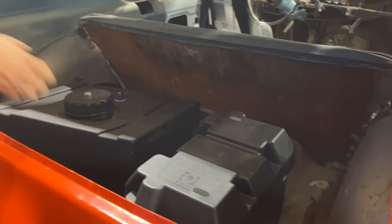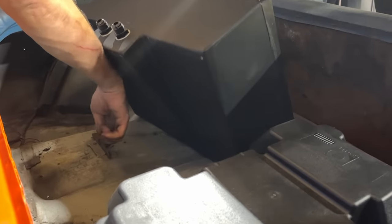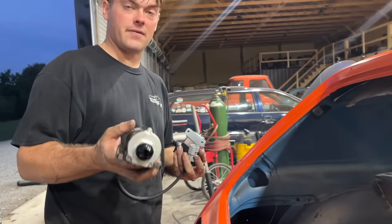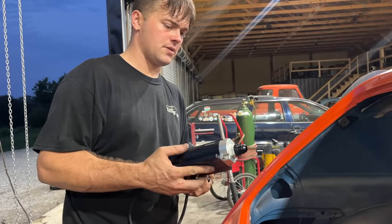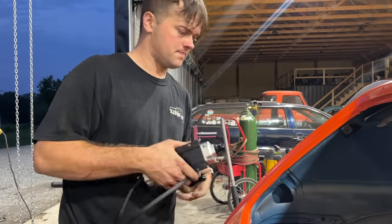So I've got to cut a hole in the floor for this sump, for this tank to go through. It's got a bracket here too for probably the spare, so I'm probably going to go ahead and cut that. This needs to be gravity fed, obviously. Electric pumps always do. So we gotta find a place under the car to mount this thing. We'll mount this up under the hood.